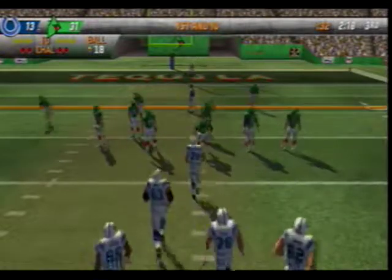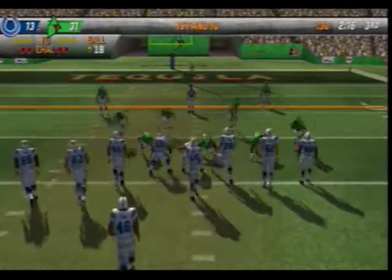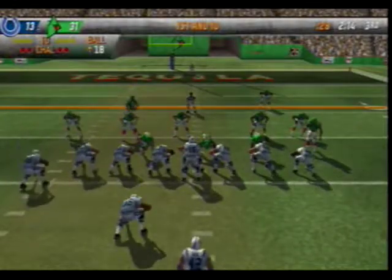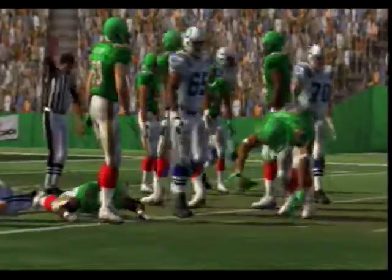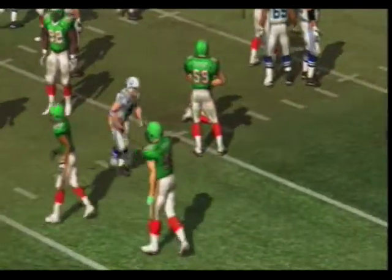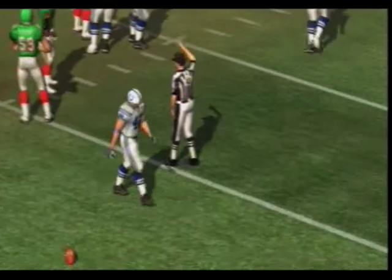And this is the ninth play of this drive. They're in the red zone. They got it into the end zone on their last red zone drive. You could hear the collision up here. Bruce takes advantage of a little daylight, picks up 3 yards.